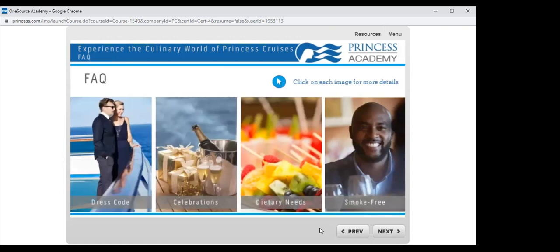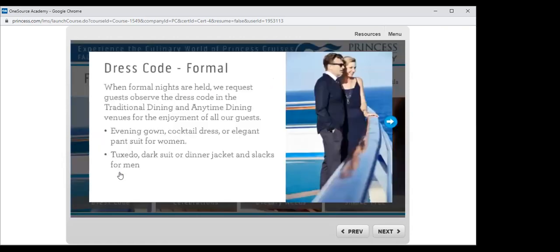All right, frequently asked questions. So what's the dress code? Now this is another test question, so pay attention, take a picture. When formal nights are held, we request guests observe the dress code in traditional dining and anytime dining venues for enjoyment for all guests. Evening gown, cocktail dress, or elegant pantsuit for women, okay? Tuxedo, dark suit, or dinner jacket and slacks for men.